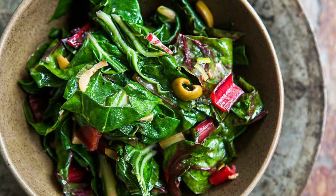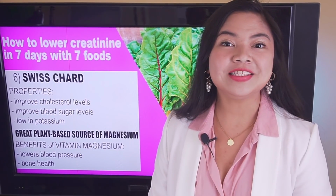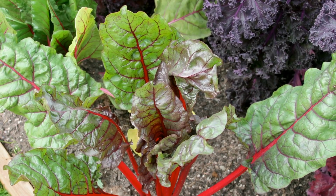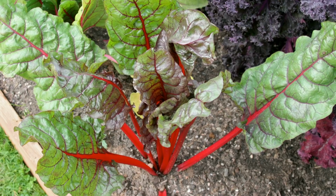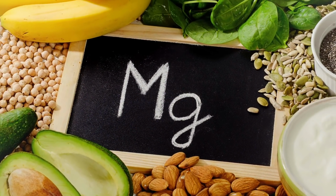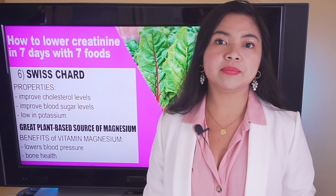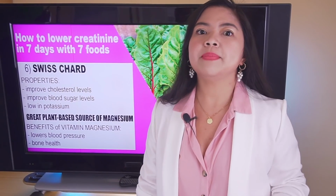Now, a big pro of eating Swiss chard regularly. It is lower in potassium than almost any other green. It has about half the potassium of spinach, for example. And as I was saying, it's full of magnesium, maybe the most underrated essential mineral on earth. Magnesium deficiency is so common in people with kidney problems that you should always take it into consideration when planning your diet.